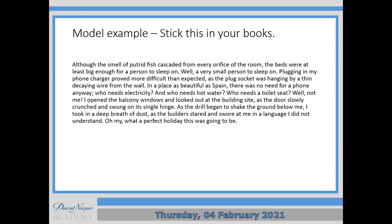So, although the smell of putrid fish cascaded from every orifice of the room, the beds were at least big enough for a person to sleep on. Well, a very small person to sleep on. Plugging in my phone charger proved more difficult than expected, as the plug socket was hanging by a thin decaying wire from the wall. In a place as beautiful as Spain, there was no need for a phone anyway. Who needs electricity? And who needs hot water? Who needs a toilet seat?